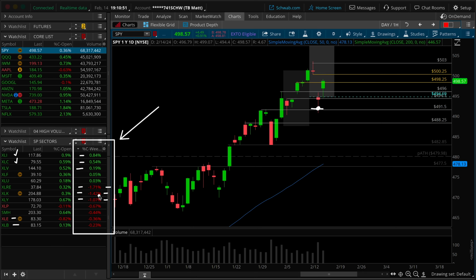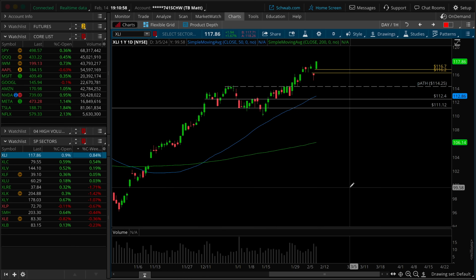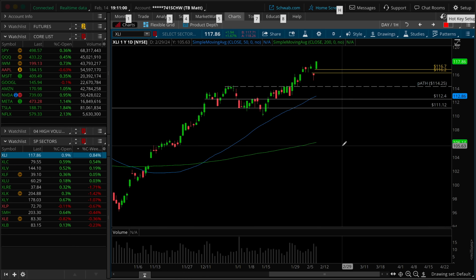We'd like to see some continued performance out of the XLK, but what are the structural charts? We're looking at percentage points, but what do the structural charts actually suggest? The XLI breaking to a new all-time high. Of course, that's got to be bullish.